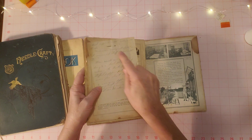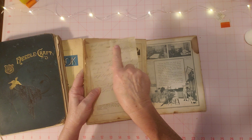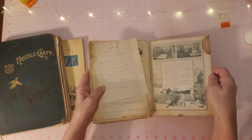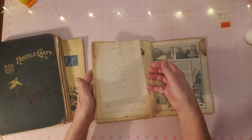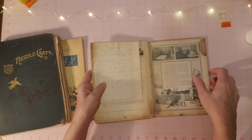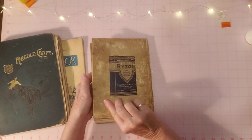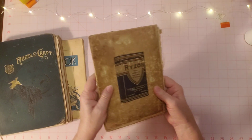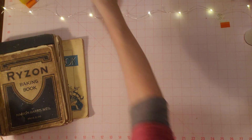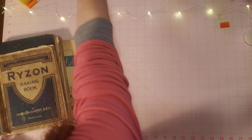It's an old rusty straight pin with a little head on it, just a straight pin. And there is a recipe written here, pinned with the old rusty pin. That's how I received it, and I'm going to leave it like that for whoever gets this. But beautiful back and front cover. I just love it. And the last book I have for you.